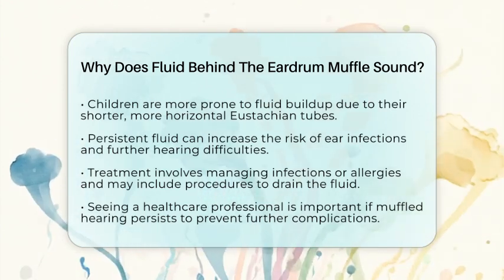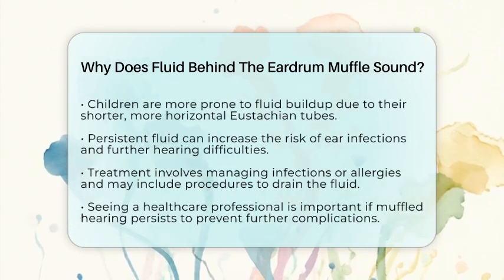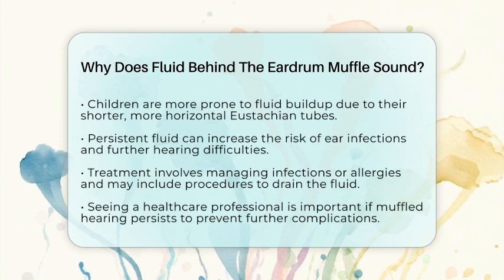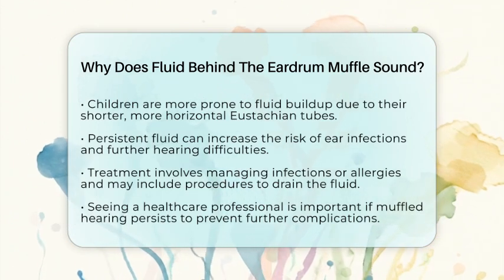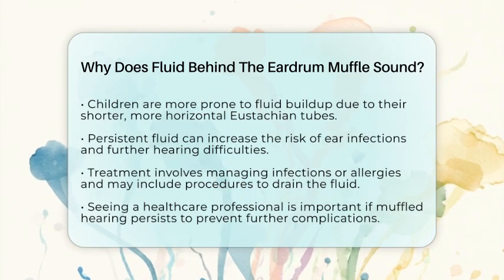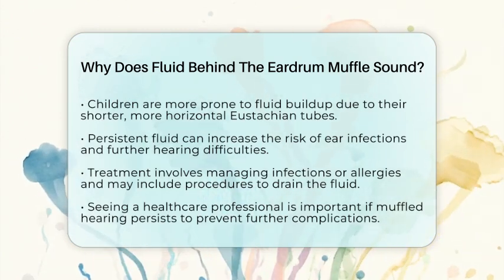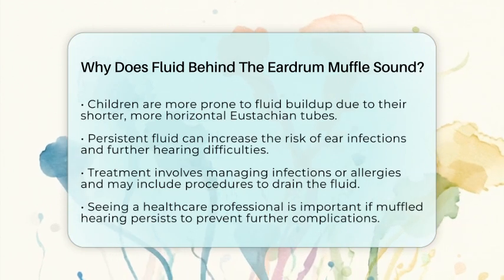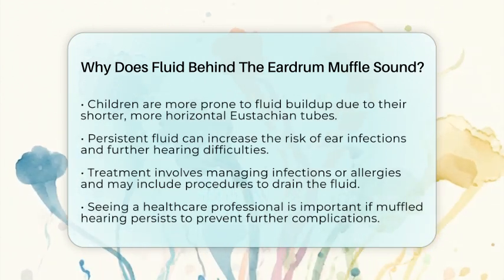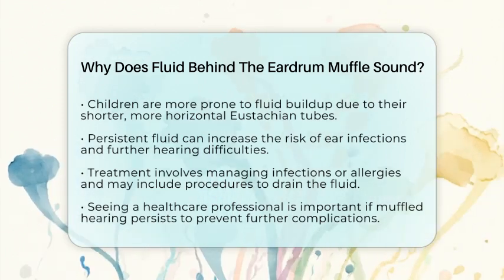In summary, fluid behind the eardrum muffles sound because it creates a physical barrier that hampers the normal vibration of the eardrum and middle ear bones. This disruption in sound transmission is a key factor in conductive hearing loss related to middle ear conditions. Always consult a healthcare provider for proper diagnosis and treatment options to protect your hearing health.